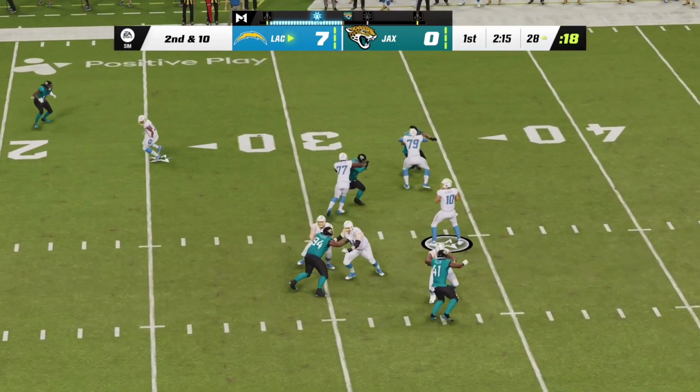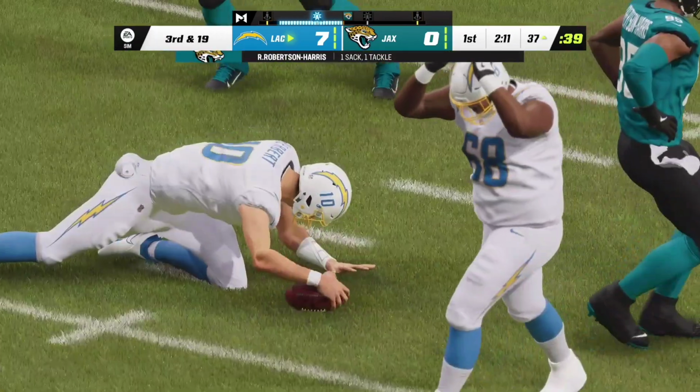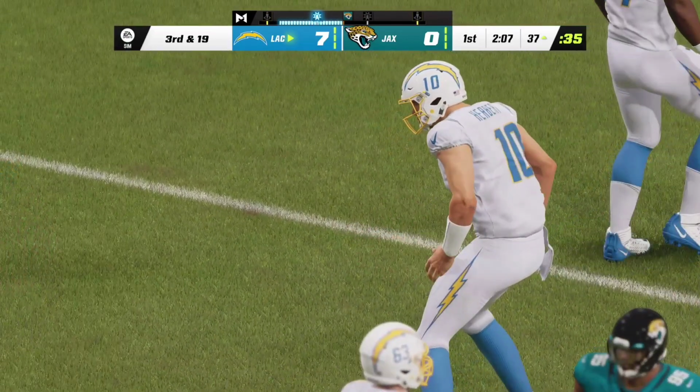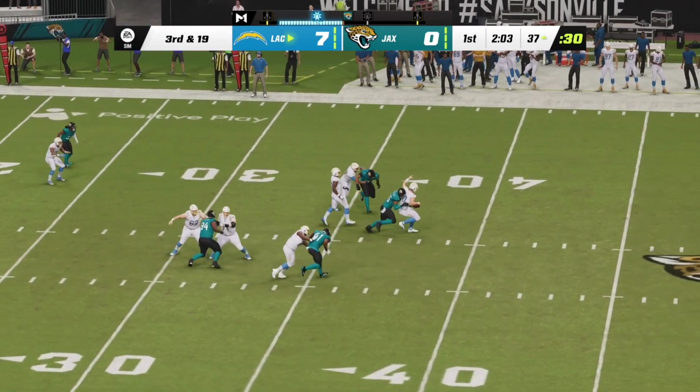Herbert back to the air. Nowhere to turn here, and he's going to go down. Back at about the 37-yard line. He'll wind up losing a full 9 yards here on the sack. Now it's 3rd down.